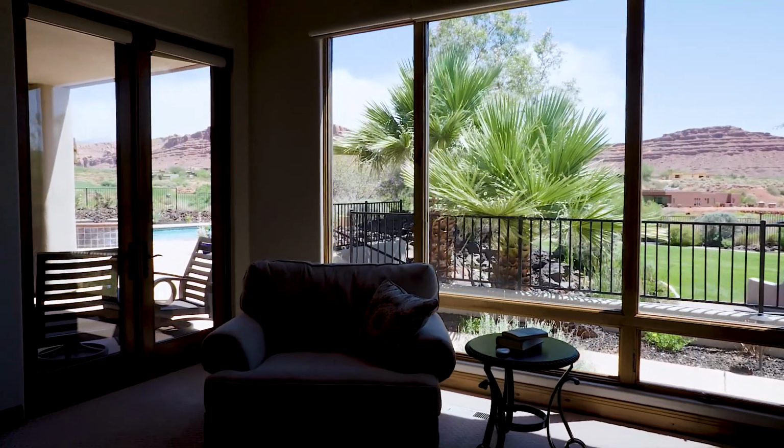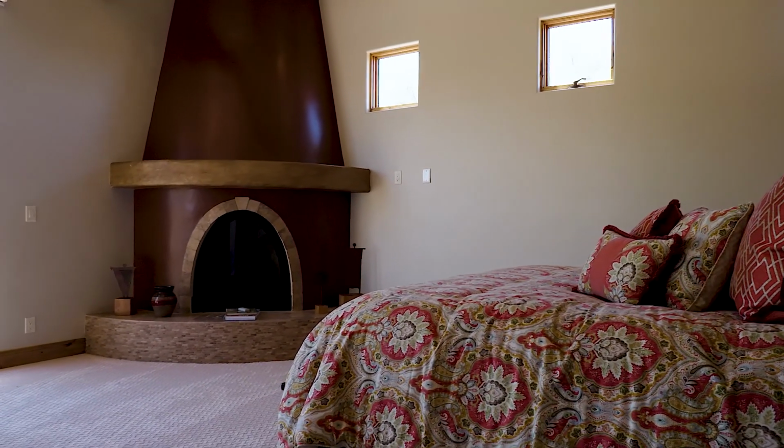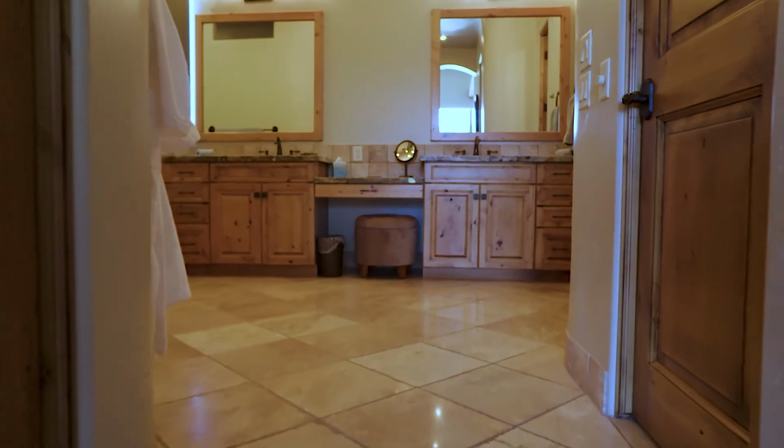I mean, look at that. You can see the golf course and the mountains up there, and you're sitting back in your kitchen as you're cooking. You're looking out over that beautiful landscape. It doesn't get much better than that. It really doesn't. It is fantastic, Jay. We want to get every buyer possible into this home.